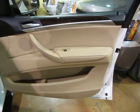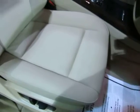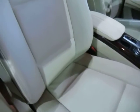Okay, right front door panel. We've got power seat and power recliner on the passenger side, not just the driver's. And like I was saying before, you have your seat side airbags. Let's pan over the seating area one more time here before we conclude the video.